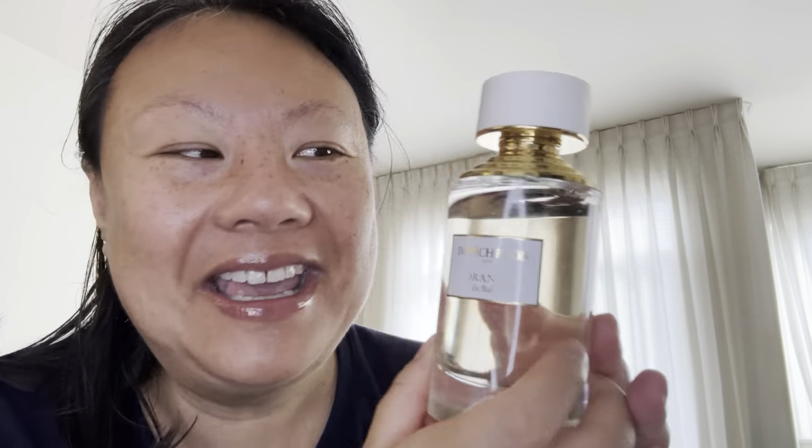I love that. Wait, does it? Yeah, I think it does. Well, maybe it doesn't. Whatever. But it's a heavy lid. And this is called Orange de Bahia. Bahia is actually a place in Brazil.